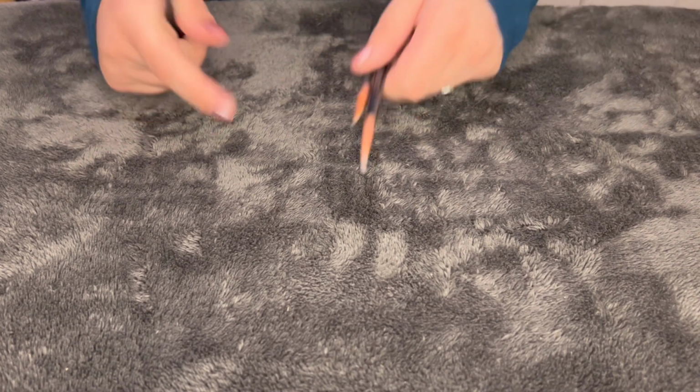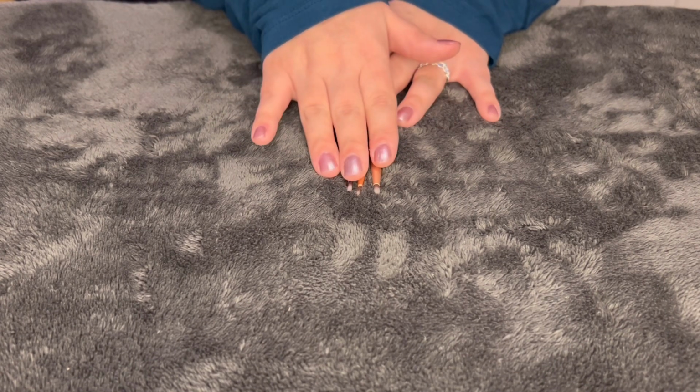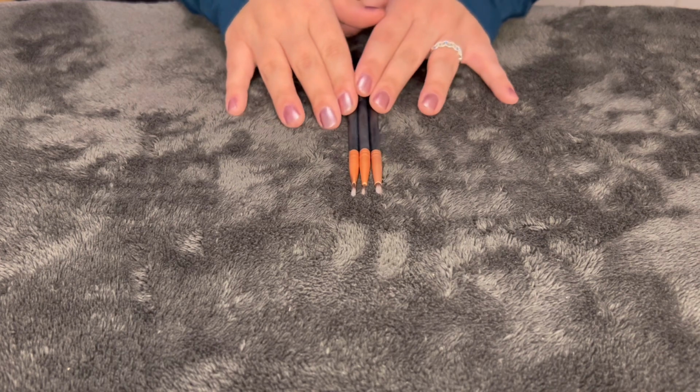I'm actually gonna keep all 3 of these ones just because they're really, really thin, and I really like thin brushes, and I don't have many. And if I do, I like a variety. I like to change up. So I'm gonna go ahead and keep these 3 though.